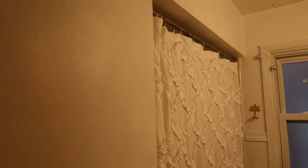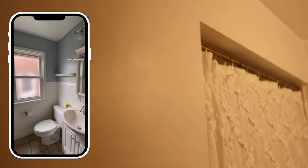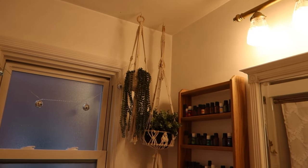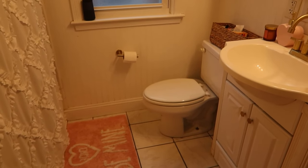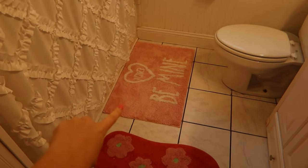Let me show you what we're working with. Okay, it's quite rainy today, so it's a little bit dark, but we just did white walls when we first moved in here. They used to be this robin's egg blue, so we painted them all white to give just a clean slate. We've got these little plants in the corner shelf. I was going for more of a boho vibe when we first moved in here, and then I changed the shower curtain out pretty seasonally along with our bath mats. And this just isn't the vibe anymore. I feel like the white walls are not giving personality the way that I want them to.